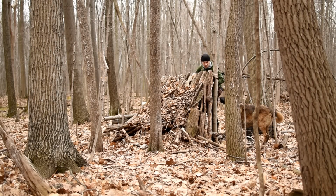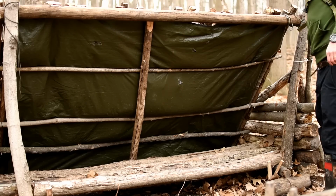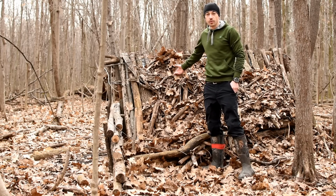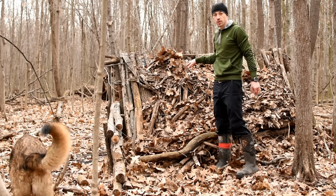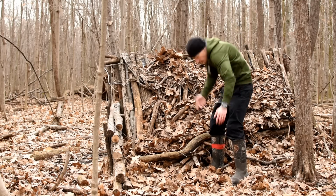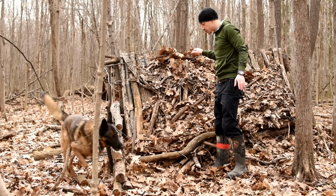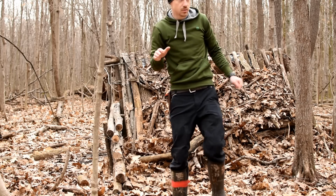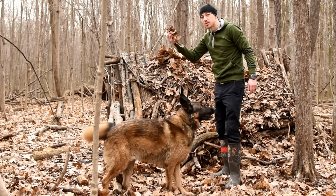Yeah, solid as ever. That's all right. You can see the only real damage done to it is some leaf litter blown off the top. Really, it's all structurally fine still, and most 90% of the leaf litter is still on. And the stuff that did fall off, you know what I mean, is not hard to patch. This is good to go in my books. I'm very happy.